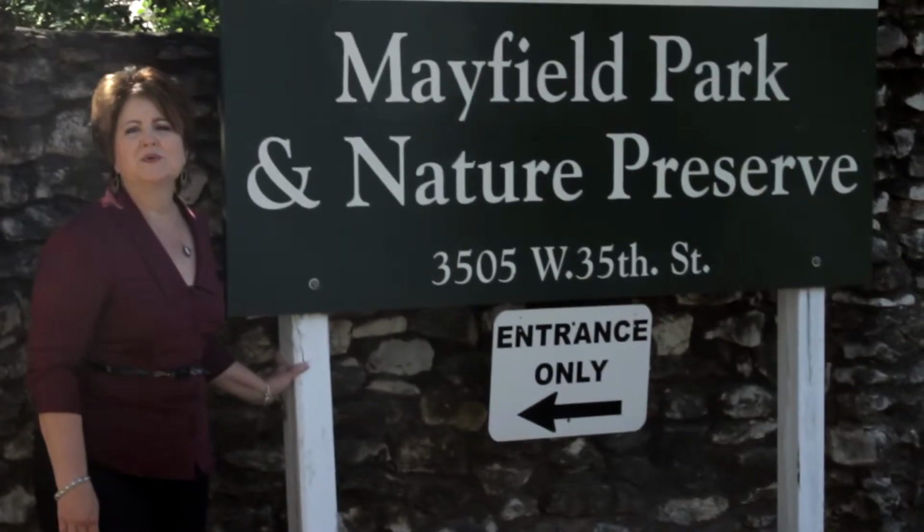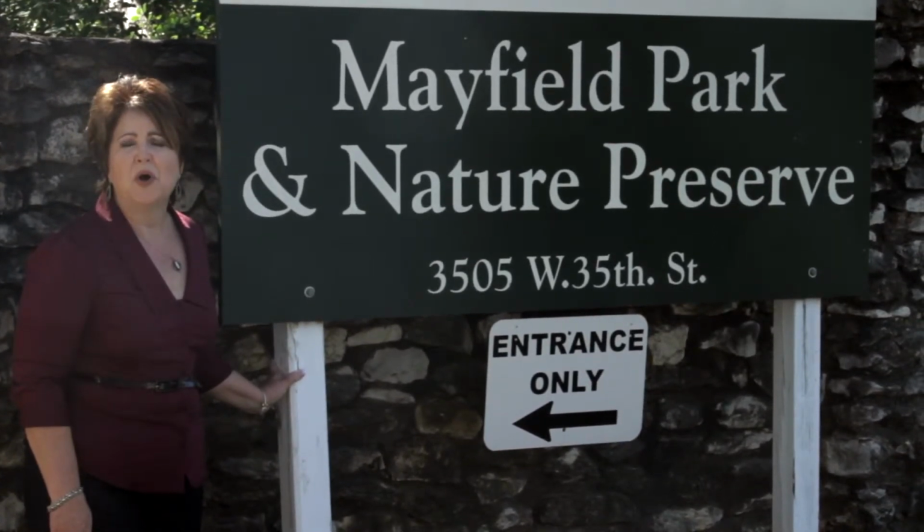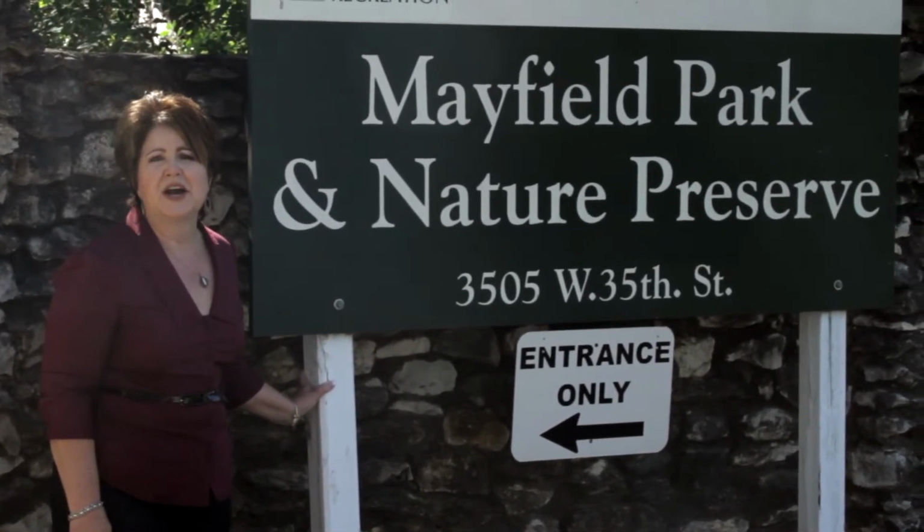Come with me as we explore Mayfield Park and Nature Preserve, one of my favorite parks in Austin. So photogenic, there's peacocks, a lot of native plants, a really good place to go.